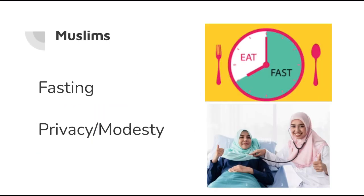During the month of Ramadan, Muslims fast from sunrise to sunset. This is a deep part of their religion, but it can also cause many health problems in some patients. If this problem occurs, the healthcare professional should explain to the patient why and how fasting is harming their health and well-being. However, because this is such a sacred practice, it wouldn't be surprising if the patient refuses to stop fasting.